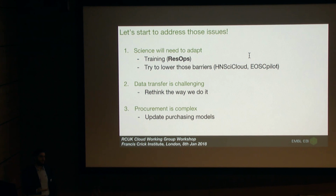Data transfer is challenging. Well, we just need to rethink the way we do it. We can't move petabytes every time. We really need to move compute to data, not data to compute. And procurement is complex. We need to update the way we buy.